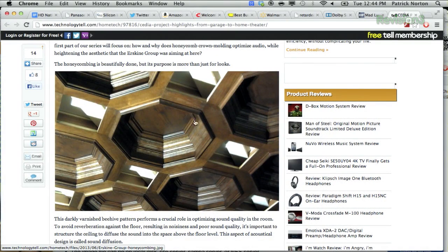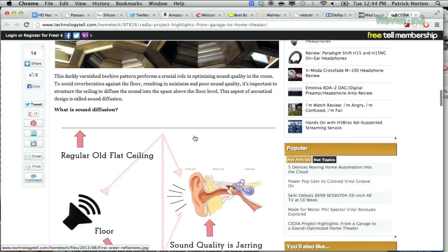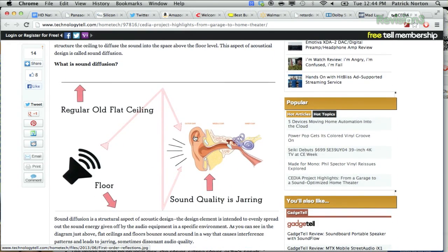Probably not. What I was fascinated by is there's a really interesting story about why they put these up here, and how it basically makes things sound better. If you want to read the article, technologytell.com is the website. I highly recommend it if you want to learn more about tuning a room, or how the room you put your home theater in is impacted by the room itself. Totally. And options for treating the walls in such a way to either minimize problems you're having or make the system just sound better overall, or to preserve that domestic tranquility so you're not blasting sound into other rooms or places you don't want it.